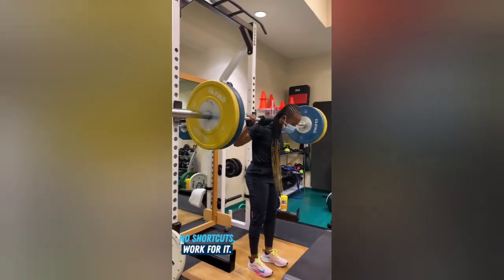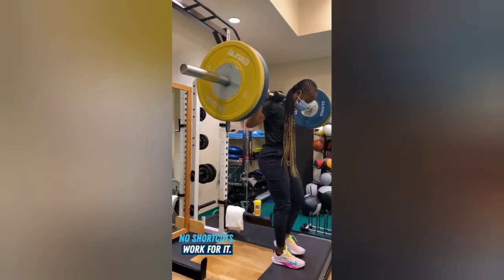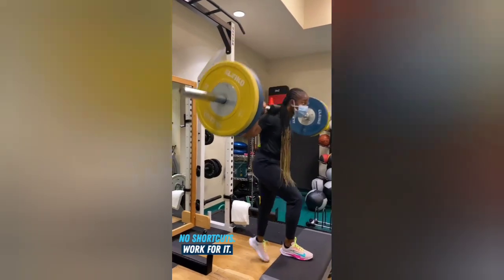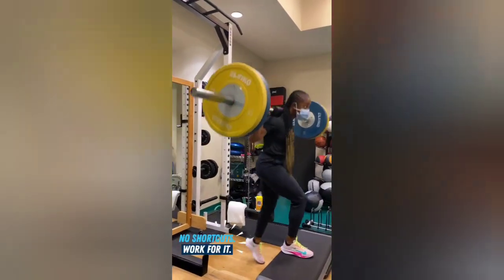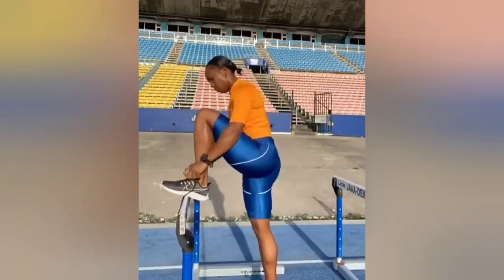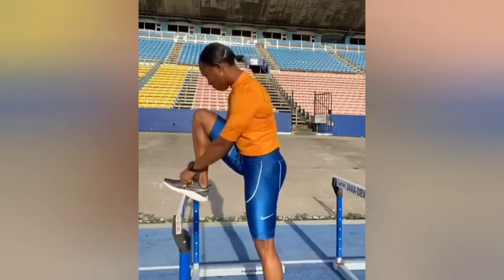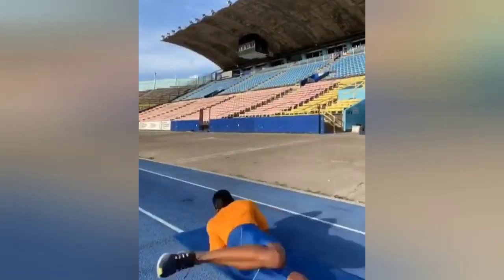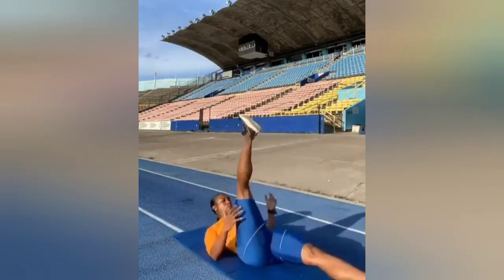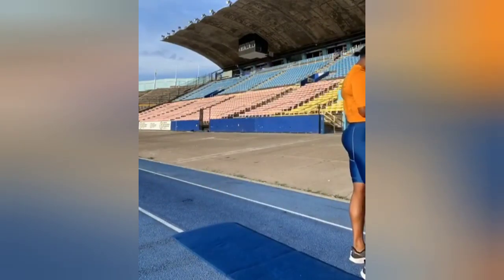And Shelly-Ann Fraser-Pryce is also like a Megan Tapper. She is tiny. Shelly-Ann Fraser-Pryce is actually 1.52 meters, which makes her significantly smaller than Tapper. That means that Shelly-Ann is 4 feet 11.8 inches. And she is one of the greatest sprinters of all time. Some people argue the greatest female sprinter of all time. So I just wanted to show you, this is her warming up, the stretch routine before.